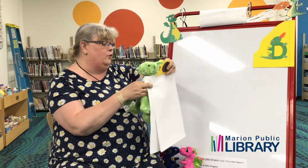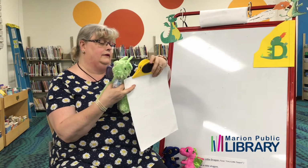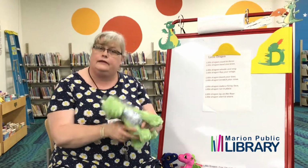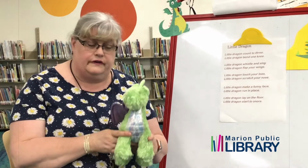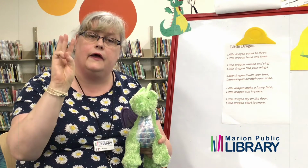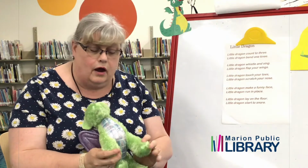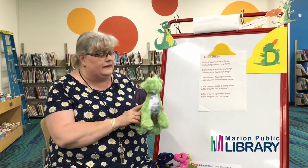Okay, and we have one more rhyme to do. And then one more song, and then our little dragon thing is done. So here we go. This is called Little Dragon. And I want you to try to do the same things that my little dragon is going to do, okay? So here we go. Little dragon, count to three. Can you help him? One, two, three. Did you do it? Uh-huh, good job. Little dragon, bend one knee. Are you going to show him how? Good job. Little dragon, whistle and sing.